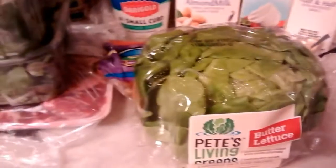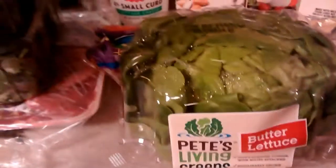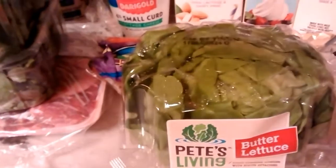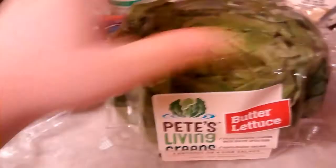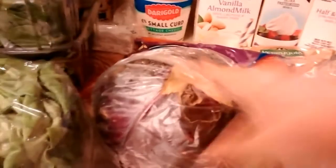Lettuces are not all created equal. This is by far my favorite. It's sturdy, it's big, it's flexible, but it still has crunch to it, and it doesn't have a weird bitter taste. Sorry, this is still in the bag. Oh well. It's red cabbage. I put this in every single salad that I make.